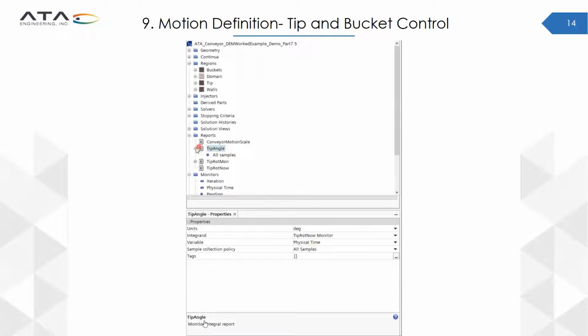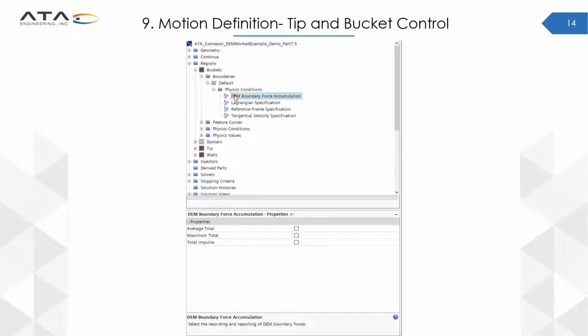And I'm going to use that along with measurement of the particle weight within the bucket, within the tip, and then later within the bucket. And this is the only kind of real relevant thing to DEM here. The rest is just specifics to my rubbish conveyor design.